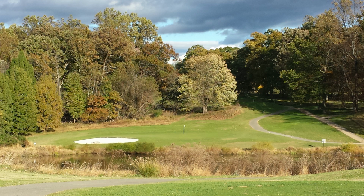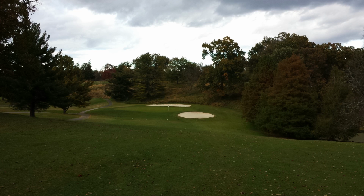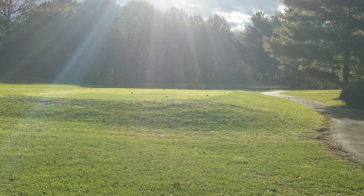So I would give it a B minus. I think that would be a good score for this course. It's certainly a well-balanced outing. You can go out there and try to shoot low if you want to, or you can just play it, just try to work on your game without having to really worry too much about your score and still get decent scores. It was a really decent round.